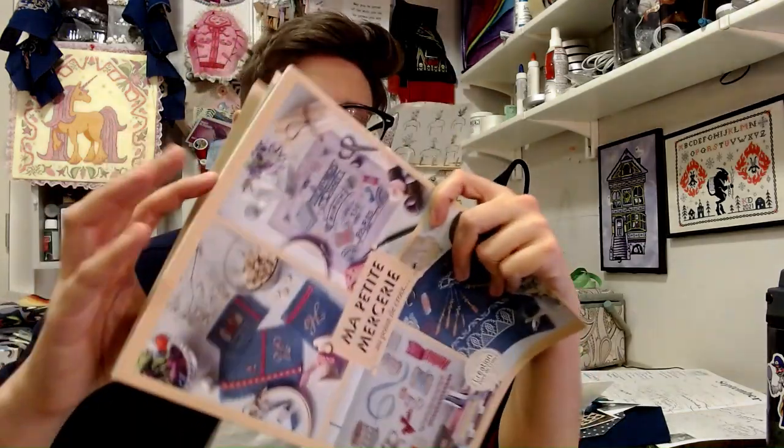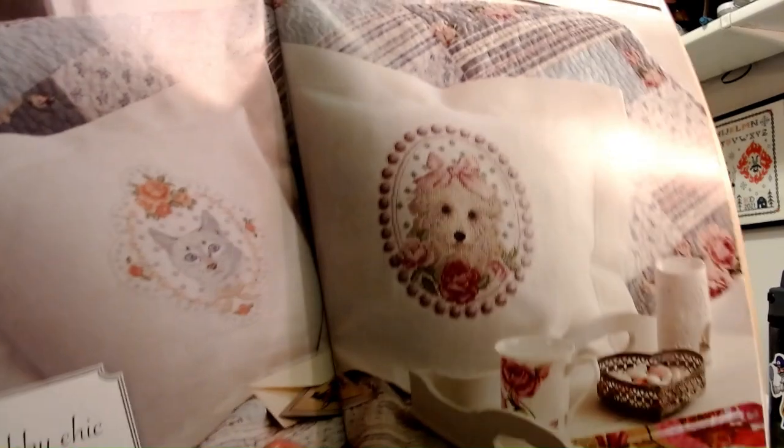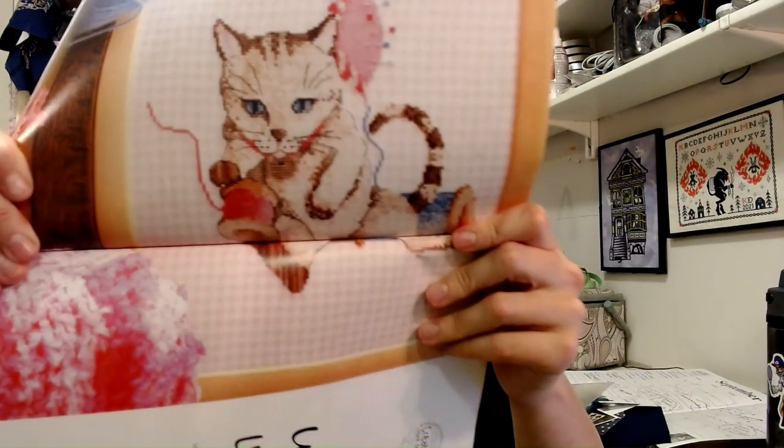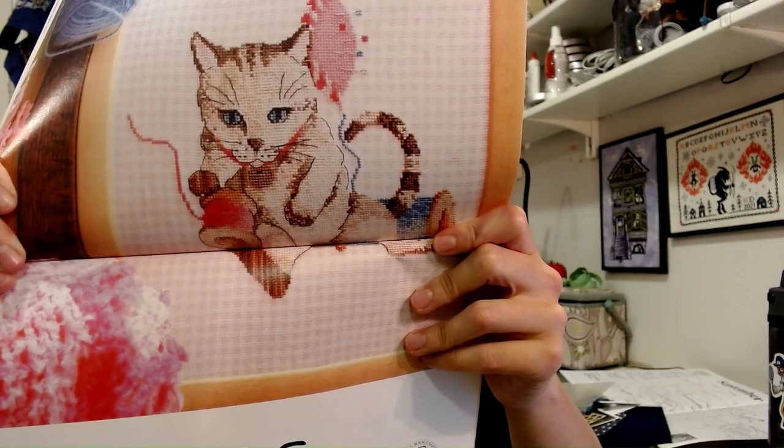There's a style. Oh, look at this puppy and kitty. Shabby chic. Very cute. Look at that poodle. Look at that chicken nugget. There's just something about the aesthetic. I think there's some extra back stitch. Like, kitten. I'm not a cat person. There's just something about French cross stitch that I love to look at, and ooh, wow.